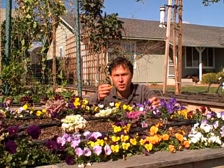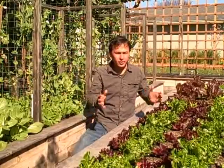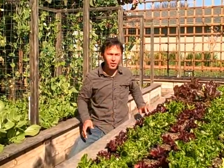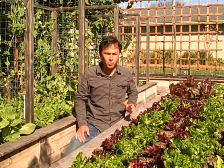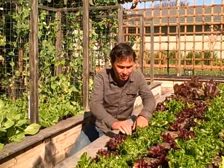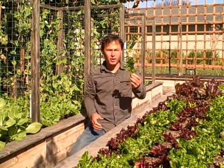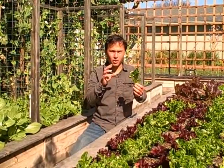Next, let's go over to the lettuce bed and check out some of my lettuce growing. So this is my lettuce bed. I have definitely well over 100 plants in here. And when you grow your own lettuce, there's a few things that happen. Number one, they taste incredible. We could just go down here and harvest one leaf. A lot of the leaves that I'm harvesting are the smaller baby leaves.